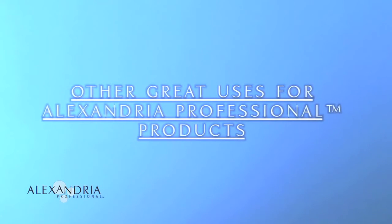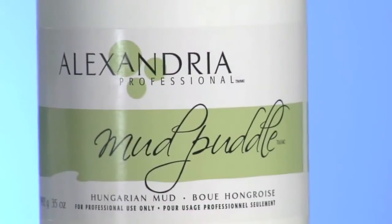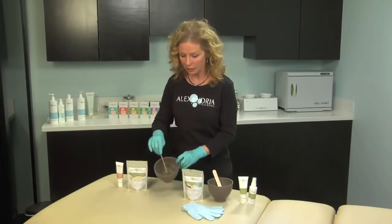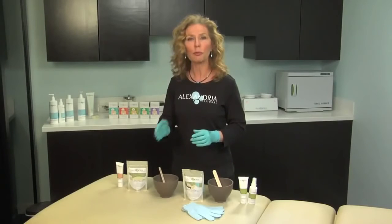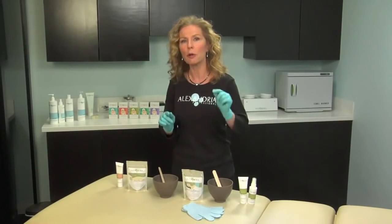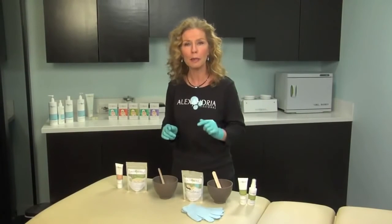I want to tell you what else some of these products are really great for, such as the mud puddle. It's a great item to have in your medicine cabinet for first aid kit, like if you have a sunburn, you just mix it like we just did here with distilled water or any of our dermaware, and you put it on your sunburn. You get home from the beach or you're on a vacation, take it with you. Because if you apply it as soon as you get back to your hotel or back to your home, you'll wake up in the morning with no blistering and no sunburn.